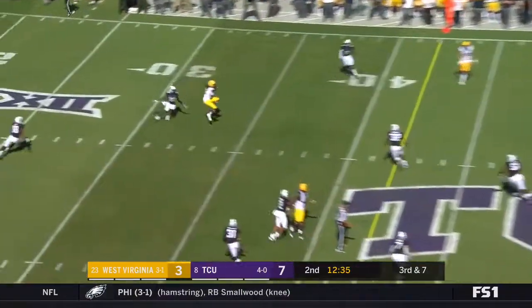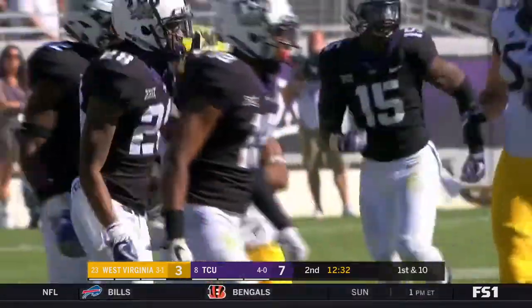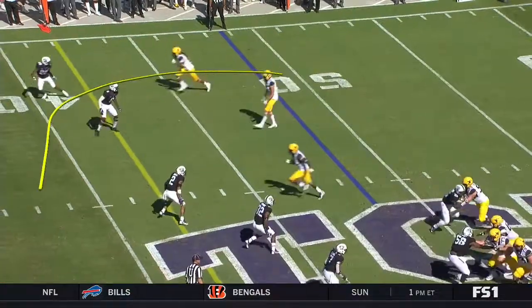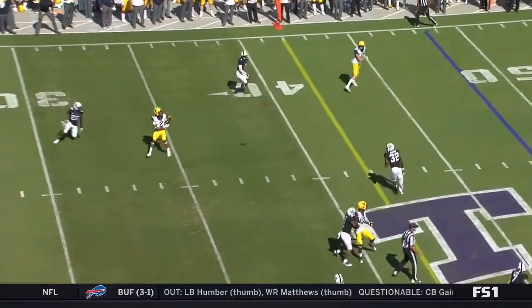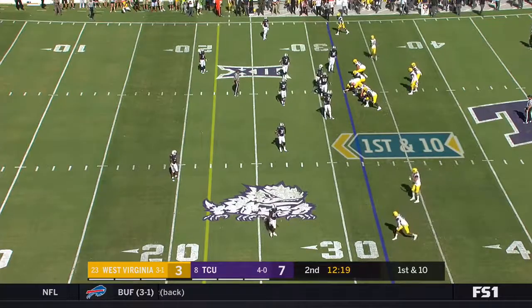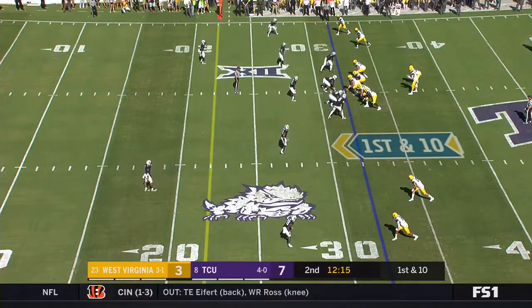Greer looking right side, wide open. Kavon White, the first down. And he is met with authority, but too late. Pickup of 18. Watch as he wraps into the zone coverage, and Greer puts the ball on the mark, on time. First and 10 from the 32.